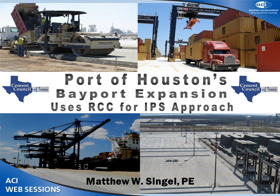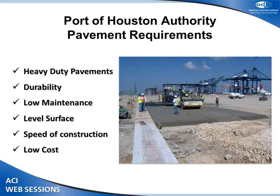I'm going to zip through a few of the slides that are redundant, but this one in particular, the Port of Houston, when they started looking at their Bayport facility, they have 1,000+ acres out there that they wanted to develop. They had done one project in conventional concrete, but they had looked at other options. They had heard about RCC paving and explored it. They have specific requirements, as do most everyone with a project, but in particular, they needed heavy-duty pavement, of course, low maintenance, level surface, and I'll touch on that a little later, and speed of construction. And then, of course, everybody's looking to save the almighty dollar.